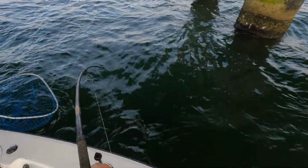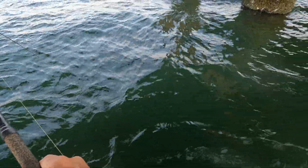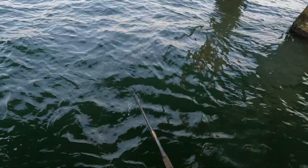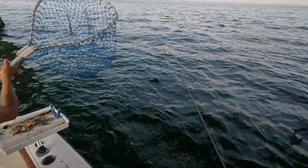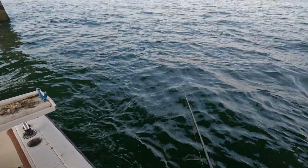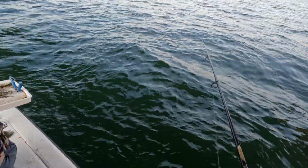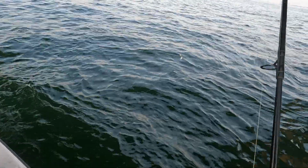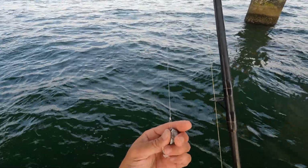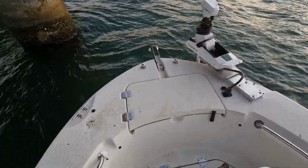I'm fighting the fish, but I kind of realized I can't just not have any drag on the fish. So I realized that, and as soon as I went to give him some drag, he came off. And Martin, maybe he was serious about not messing around. I don't know. Yeah, there's nothing wrong with a jig.